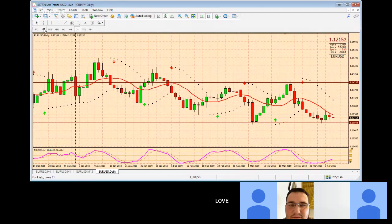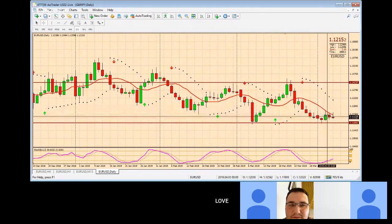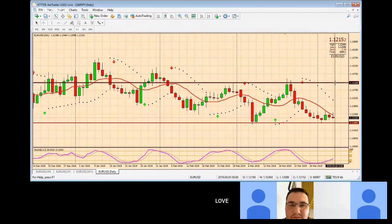As you can see there on the daily, it's failing, but this time the only difference is it failed to make a new low. So that is more of an indication bulls could jump in anytime. So that is something that we should be looking at as well. Two sides of things. One, there's room for one more push to the top. Alternatively, a break below 1.1180, it is heading towards more of 1.10.